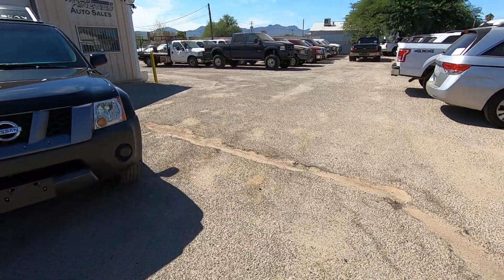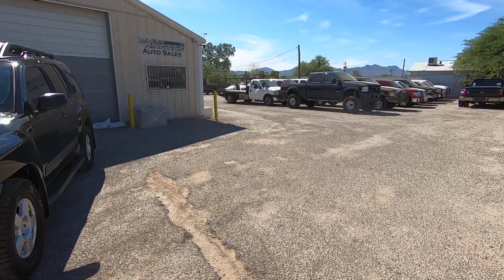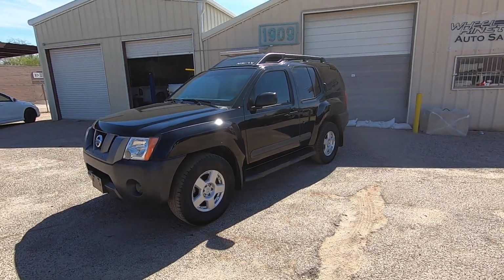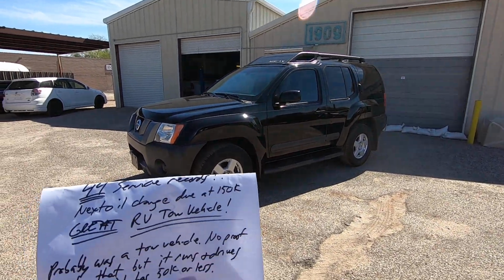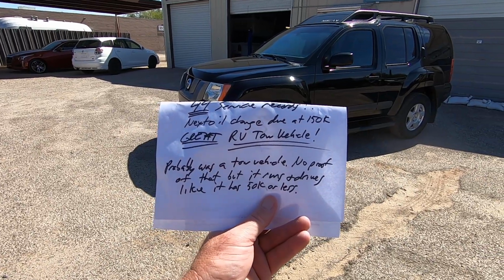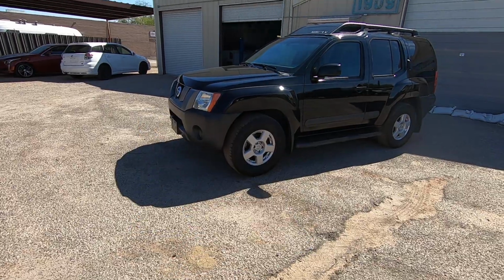In a second I'll show you the Carfax, which is 9 pages, the longest Carfax I've ever seen. And it's long for a good reason. It's got 44 service records, which is insane. Let's see, next oil change due at 150K. Great RV tow vehicle. It probably was a tow vehicle.